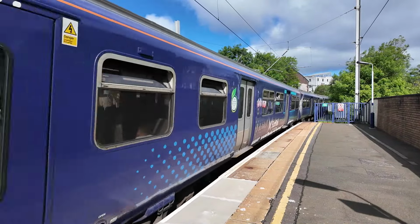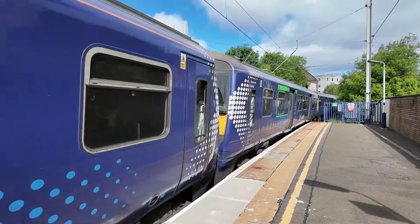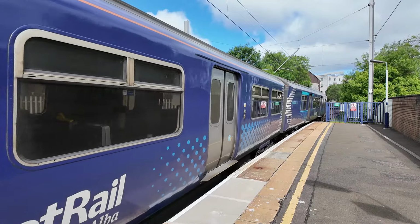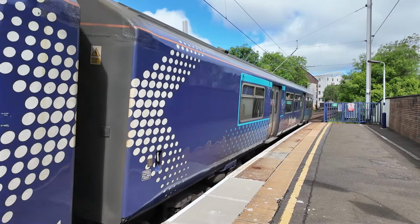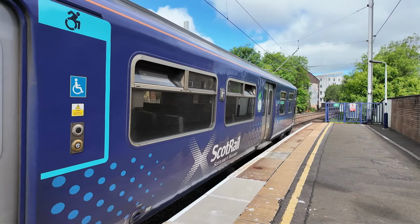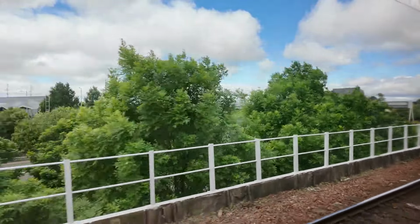So today I want to visit as many new stations as I can, and we're going to start here as I'm waiting for my train to the first station that I've never been to before, Anderston. So the station I'm currently at is Exposition Centre. I've already been here before, so I don't need this railway station.